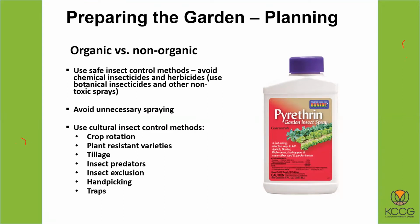There are also insect predators. In our greenhouse, we actually import some insects that are predators that go around and eat aphids. There's insect exclusion, which means you're screening them out. There are actually some special screens or row cover materials that you can put over plants to screen out insects.